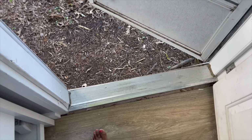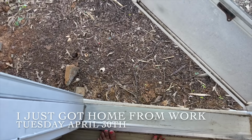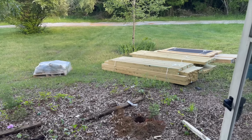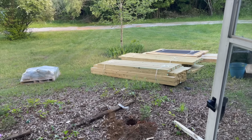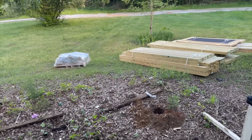All right, guys, I just got home. Yes, I'm already in my pajamas. But anyway, this is my front door. As you see, we don't have a porch. I think I showed you guys that the other day. But they did finally deliver the material, even though it was supposed to be delivered last week. Finally got it delivered today. So we have that little pile.